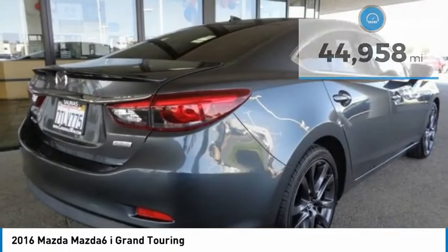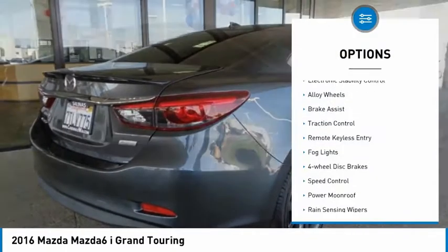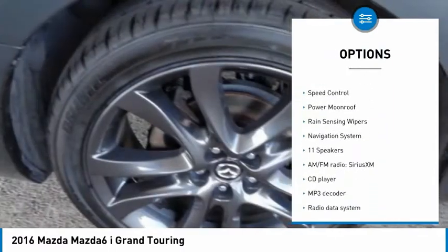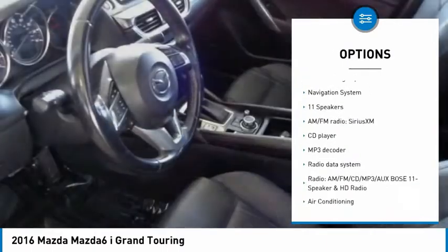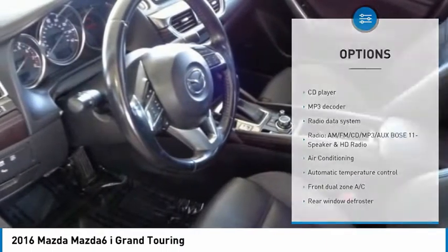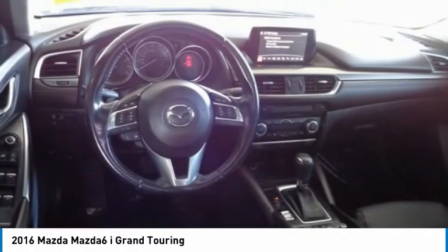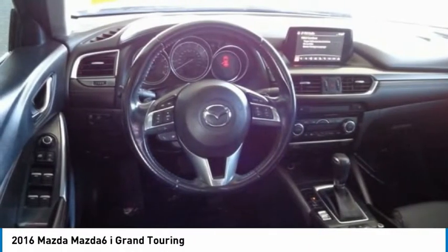Here are some of this vehicle's great options: electronic stability control, alloy wheels, brake assist, traction control, remote keyless entry, fog lights, four-wheel disc brakes, speed control, power moonroof, rain sensing wipers. This vehicle offers reliability and good looks at a great price. So come in and take a test drive today.